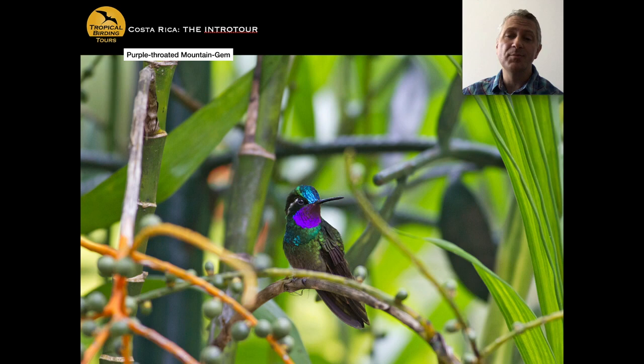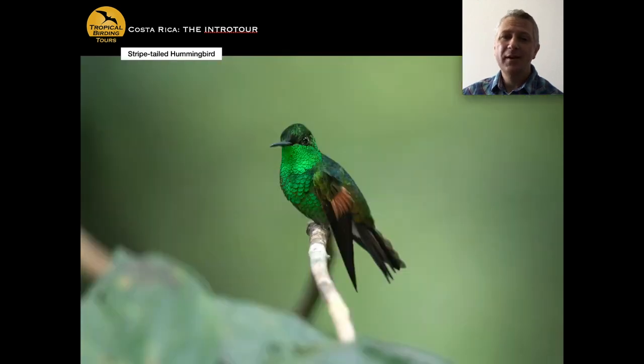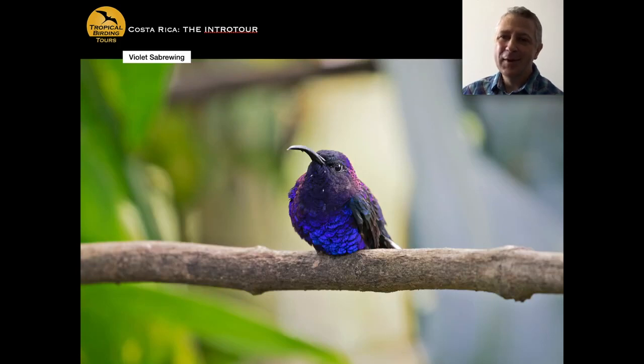They have a hummingbird garden there with birds like this purple-throated mountain-gem, this stripe-throated hummingbird, and this spectacular violet sabrewing. Another regular bird there is actually endemic to the country, called a coppery-headed emerald. And we often also get green hermits there too. So it's a great place to end the tour, this main site of Monteverde.